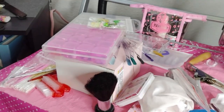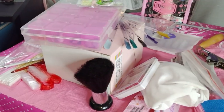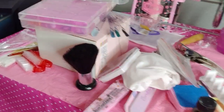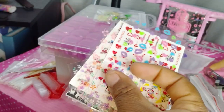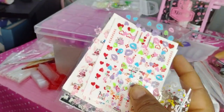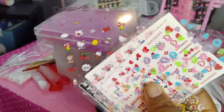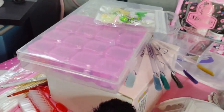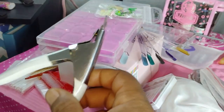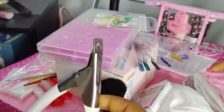Okay, guys. So remember, I said I was going to put together a little nail thing for my daughter. Here we go. I went through my stickers and got out a few that I had doubles of, or just ones that I wasn't really sure I was going to use. These were for her anyway, so I'm going to give these to her. So that's that. And then I gave her my first nail cutter.